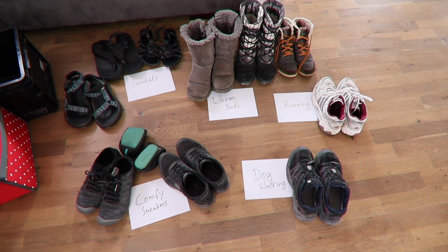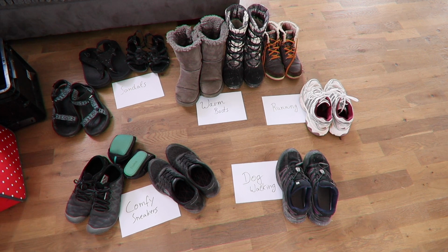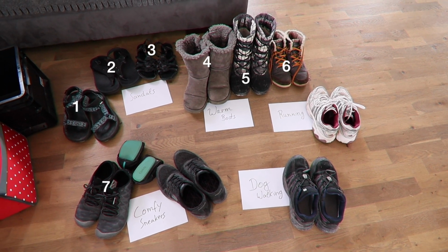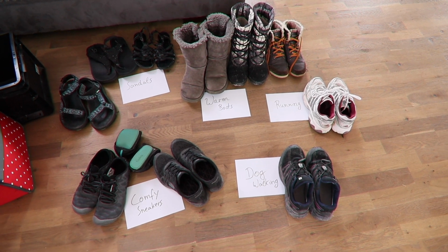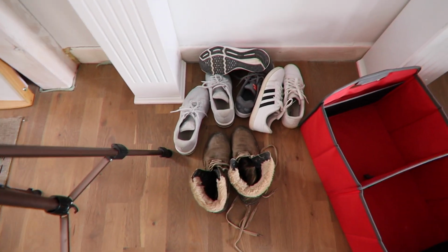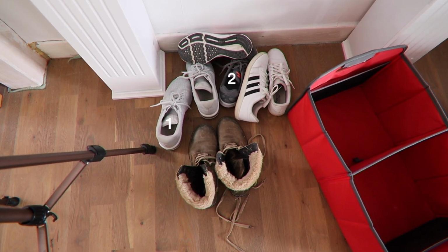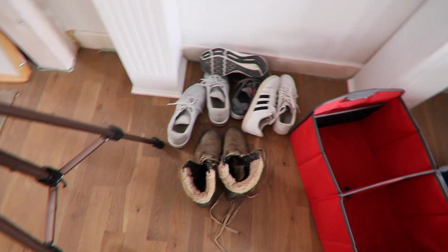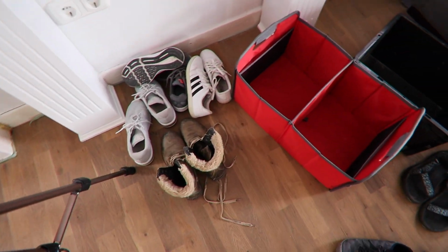So these are all the pairs of shoes that I'm gonna keep now. Let's count them. 1, 2, 3, 4, 5, 6, 7, 8, 9, 10, 11 pairs. That feels kind of good. Okay, I got rid of 1, 2, 3, 4, 5 over here. So yeah, I mean, that's good.